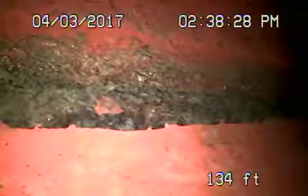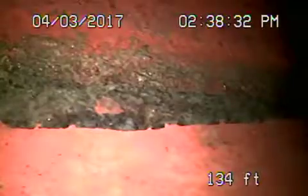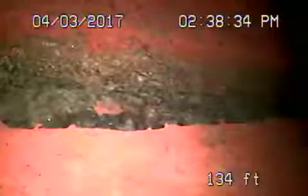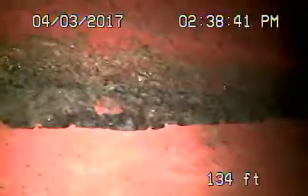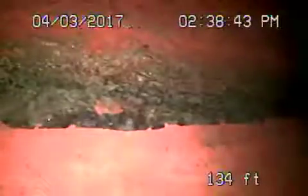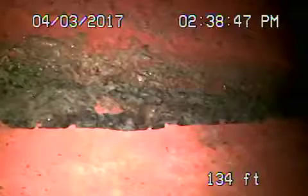Okay, so we're here at 4243 Palmero Drive here in Los Angeles, 90065. There is a mainline clean out in the front of the house, but we've chosen to go from a roof vent because we wanted to check as much of the line as we could. Right now we're all the way out to the city sewer in the middle of the street. We're going to pull the camera back.